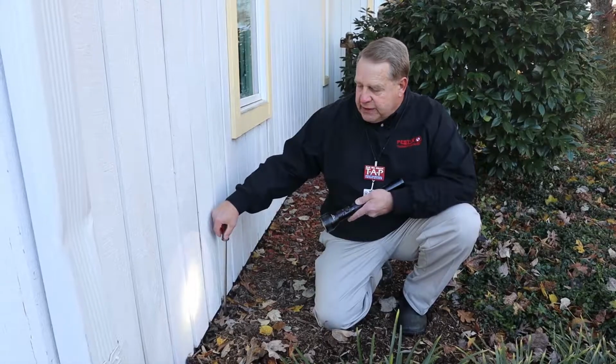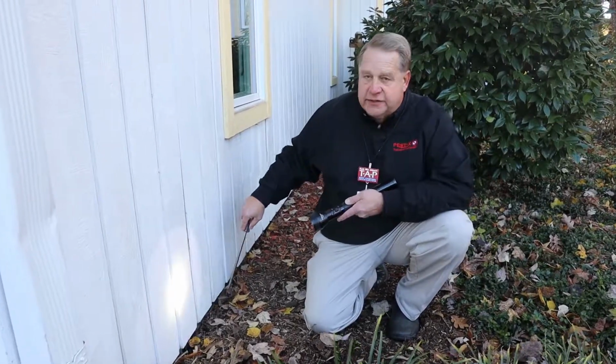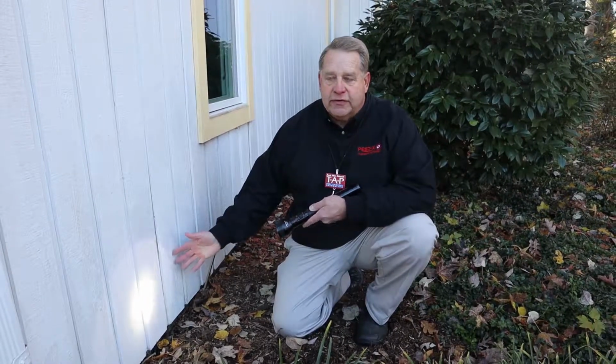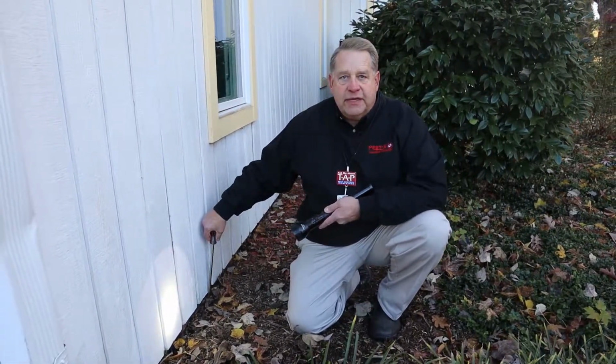So that's what we look for. We go around the perimeter of the house and we make sure that there's no evidence of termites here. If there is, of course, then we mark it and make recommendations for that.